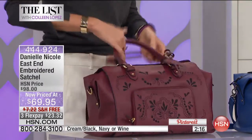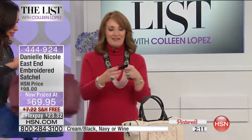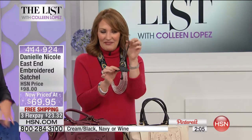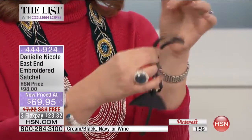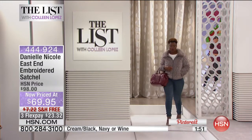By the way, it comes with a shoulder strap, so you can wear this crossbody, on your shoulder, on your arm, and everybody gets your little rain or shine umbrella key fob, or your little accent fob. This is a little added gift that is included. How cute is that? And that will also be coming along with the bag. You can take it off, you can move it from bag to bag. You could use it as a little keychain if you want to, but it's just so adorable. And that's part of this wonderful design we're showing you tonight.